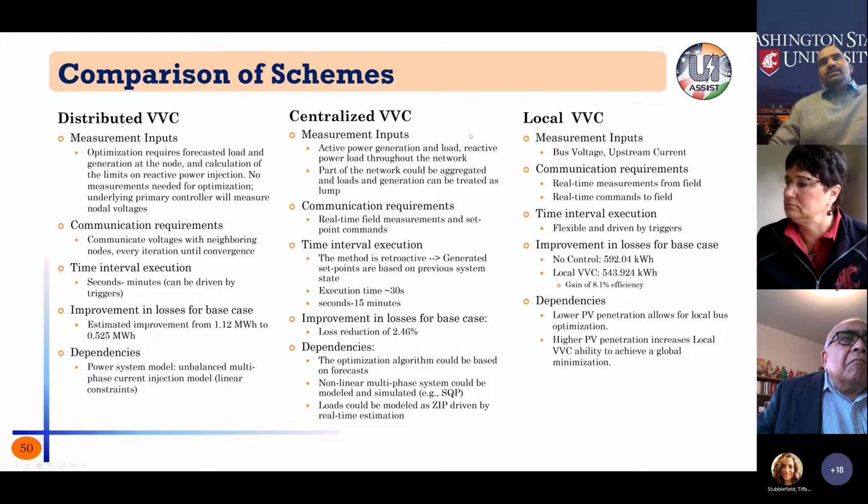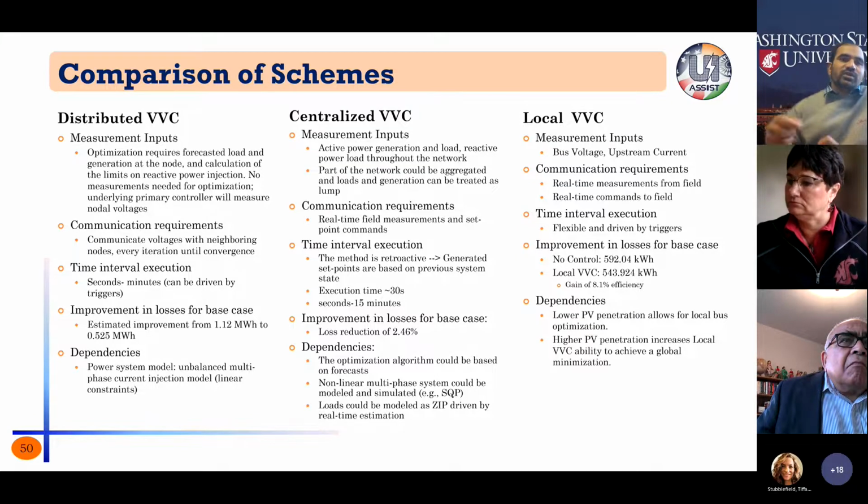When we look at the centralized and local VVC, the centralized is more on generation, load and reactive power throughout the network, because you're looking at the complete system level, whether aggregated or distributed, but they need the system-level generation plus the loads. The local side is completely local to the bus, or maybe the PV unit that you're considering. So it's only the bus voltage and the upstream current for the local VVC implementation.